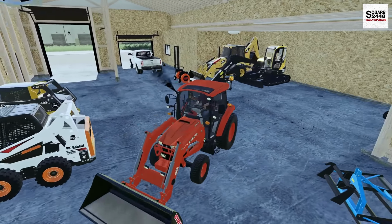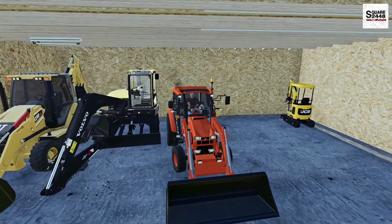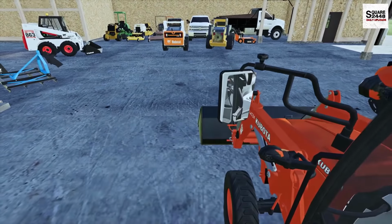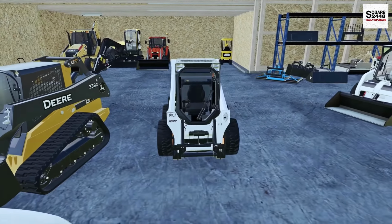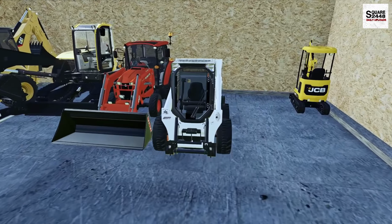Up next, we'll be getting the Kubota here in place. It is a little tricky trying to get out of some of this equipment and where the spawn areas are for them, but look at that, guys. So much more room as we are as organized as possible, and that's something I've always tried to do here with all of my series in the shops, is just have a nice organized shop area.